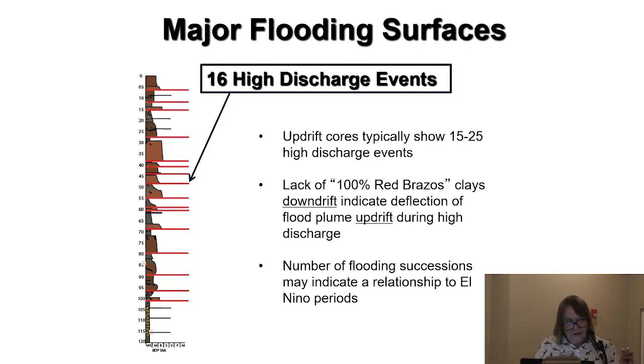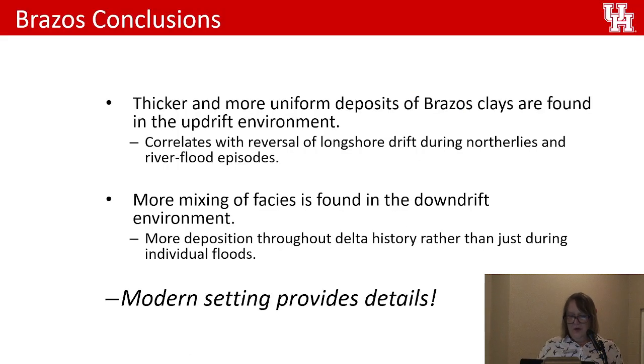The layering that occurs only on the updrift side is because of that correlation between the big pulses of sediment coming down and the reversals of longshore currents. So I told you this was just to get us primed for Harvey. So the conclusions here, and this is conclusions one of 3 for you, are that thicker and more uniform deposits of Brazos clays are found in the updrift environment, correlating with reversals of longshore drift during northerly storms and river flood episodes.